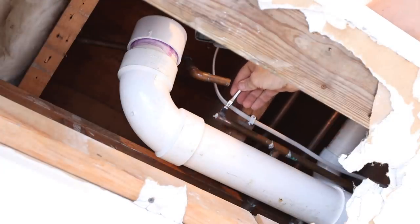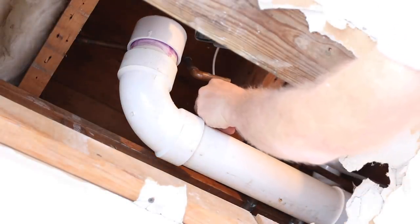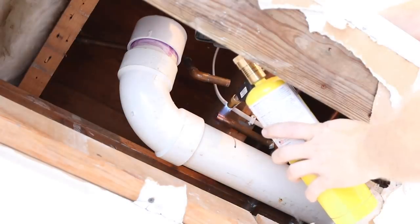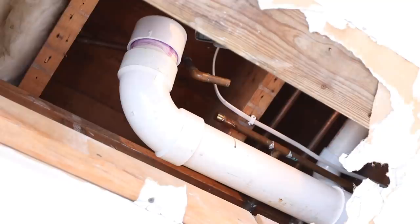Get a little bit of flux on that pipe. I'm going to put some in my cap. Let's cap that. I always like to be safe rather than sorry. Make sure you've got enough on there. And I think we're good to go. All right, that was actually fairly easy.